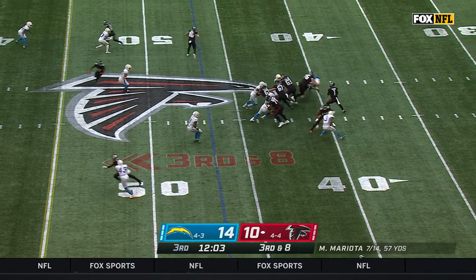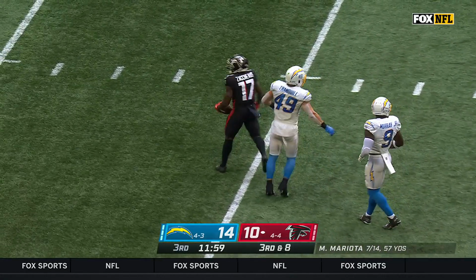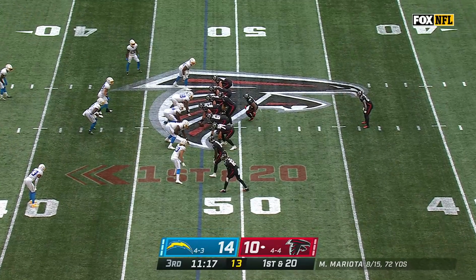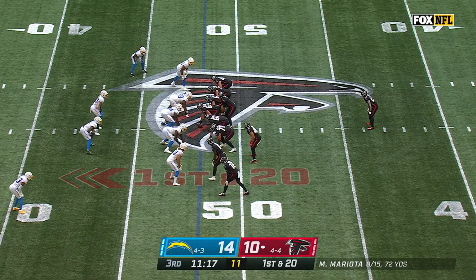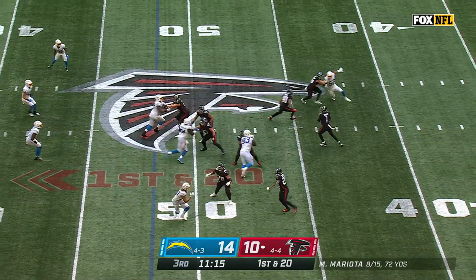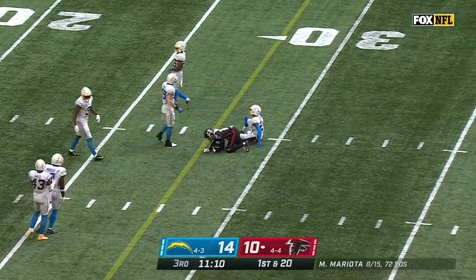3rd down and 8. Mariota, Zacchaeus makes the catch for a Falcons first down in Chargers territory. Forces the Falcons back to the 48-yard line. First down and 20. Fake to Algier. Mariota throws, and it is caught.